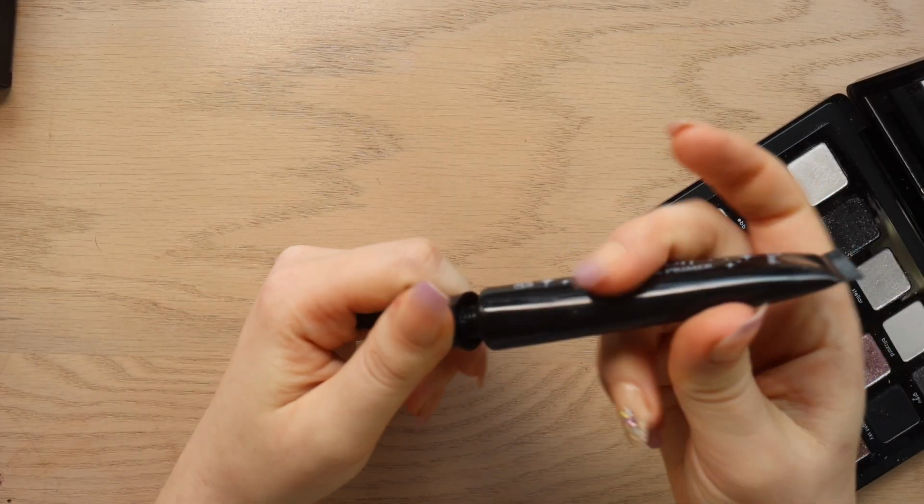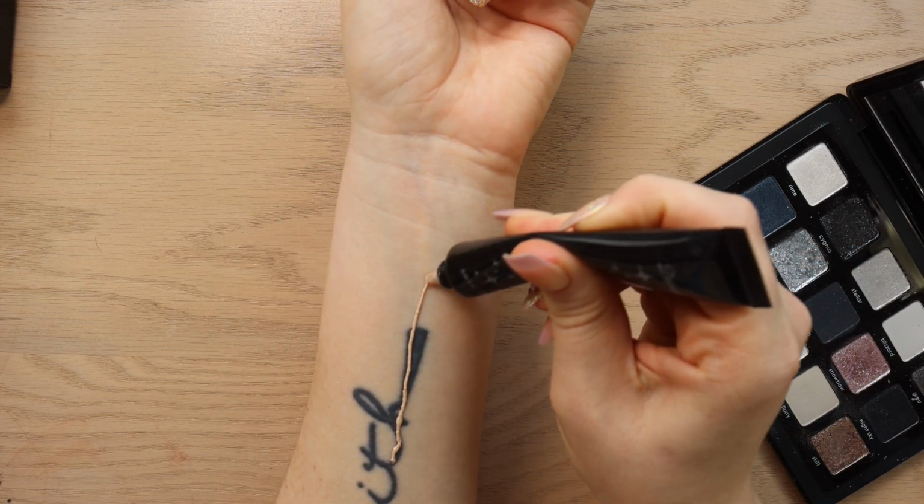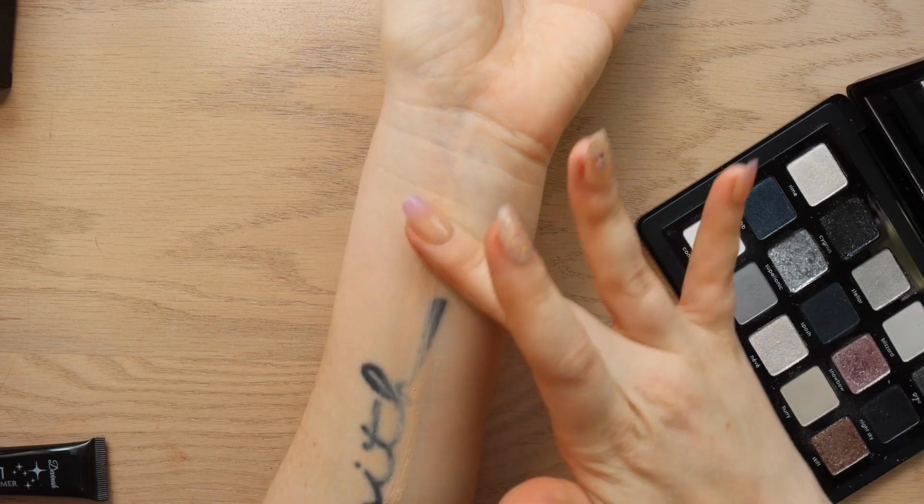Let's try priming my arm as well, just for science. And I feel like we already got it very close, but I'm just gonna go in with a bunch of eye primer. Just kind of really focus that right here.